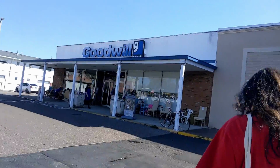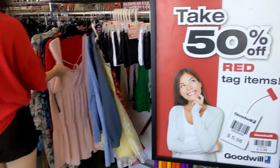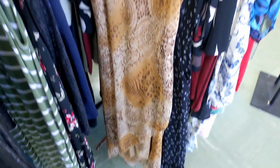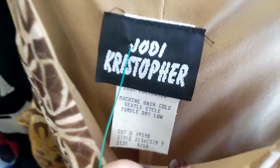The first stop that we made was the Goodwill, and I was happy to see that they actually had a 50% off sale on all red tag items. The first thing that I found was this beautiful dress. I loved the cut of it, but not necessarily the pattern. It was only $7.99, and look at that vintage tag. A great first find that definitely gave me hope for the rest of the trip.